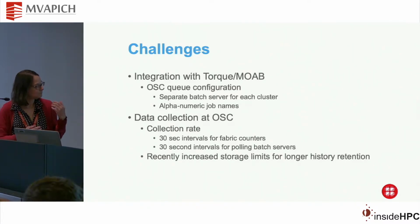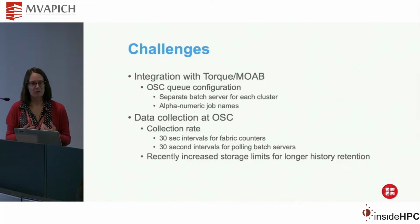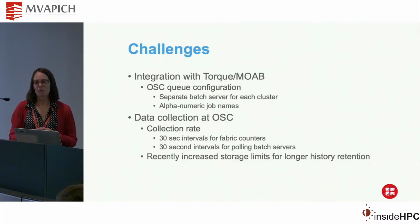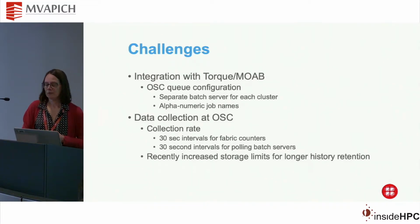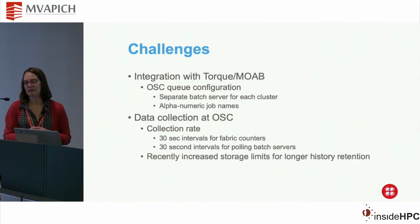Data collection. You'll see in the improvements introduced as a result of this collaboration the ability to set a collection interval that allows us to gather from this fabric. There was some tuning and improvements that the team did so that we could collect from all the fabric counters and ingest that into the database. Currently, we pull at 30-second intervals, both from the batch servers and from the IB switches. And very recently, we increased the storage made available for the database so we can maintain longer histories.